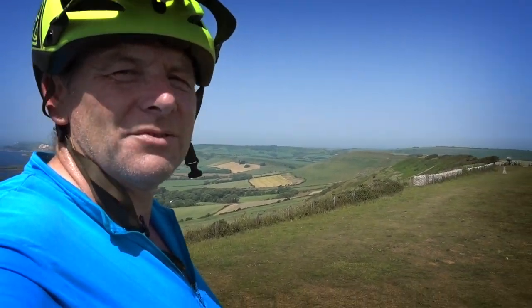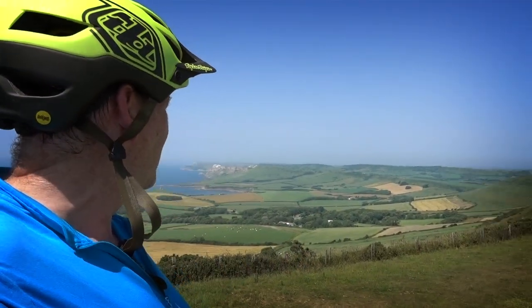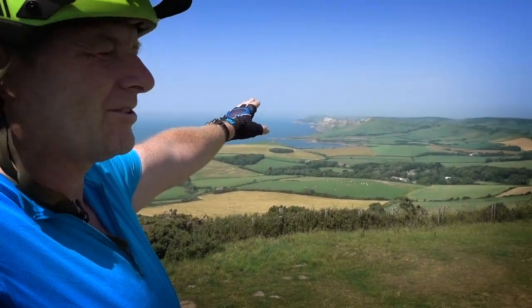You get it from the route master himself. This is Swyre Head. Check that out, the Jurassic coast.